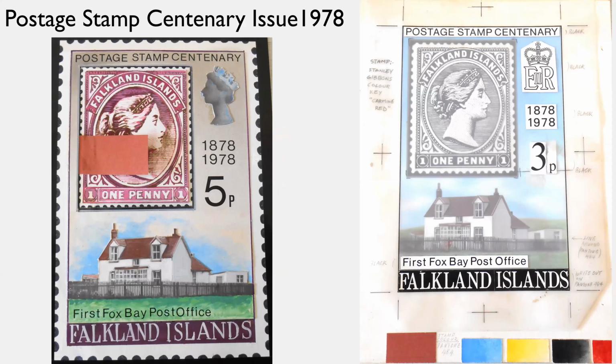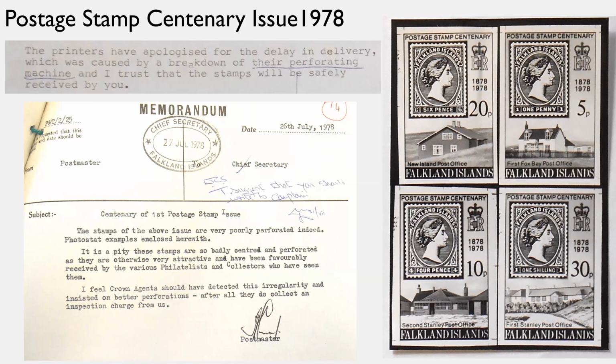It's also interesting to see this design part way through the process with the 5p value against the Fox Bay stamp rather than the issued 3p, as you can see on the right. And the sky's rather a beigey colour rather than the eventual blue sky, as again shown on the design on the right, with its overlay of country name, etc. And here are some bromides of the design part way through the process. You can see that the denominations of the issued stamps are still wrong at this stage.